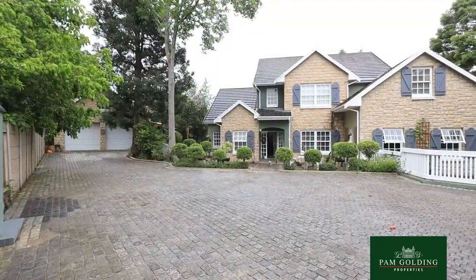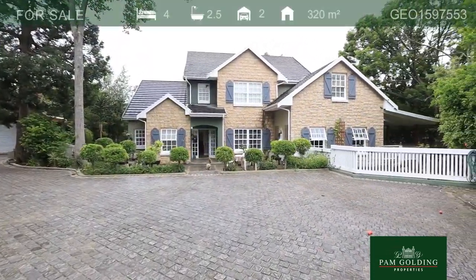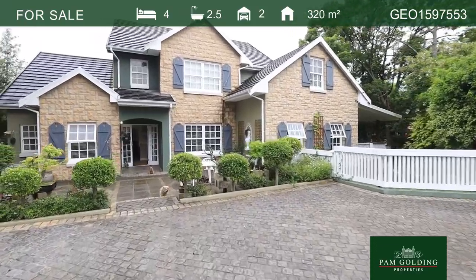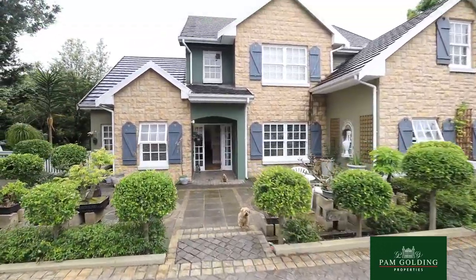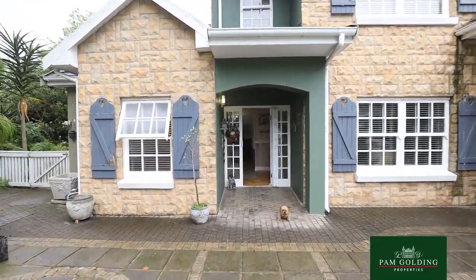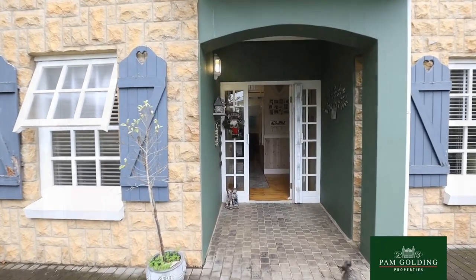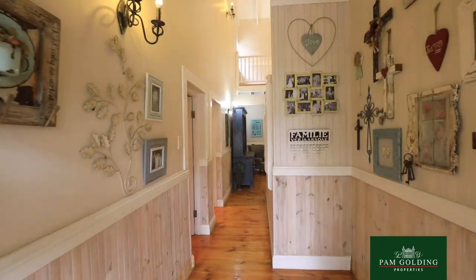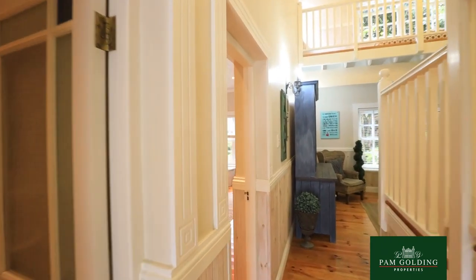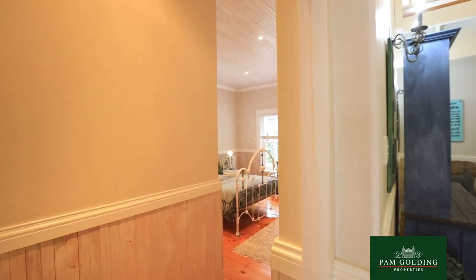The home was built by the owner about 12 years ago, and it really reminds of the English countryside. It's in a very quiet area of Heatherlands, in a little cul-de-sac, and it's walking distance to restaurants and to the provincial hospital, not far away from the George Golf Club.